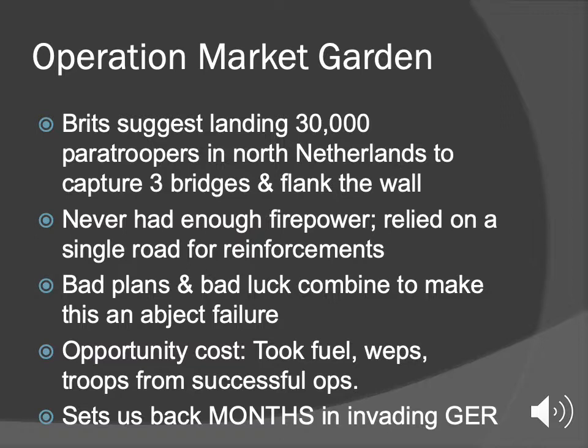And then Operation Garden is pushing a bunch of guys on the ground up the one road that goes up there. So the idea is Market happens first. They capture the bridges. They capture the road, which becomes known as Hell's Highway. And then the other guys come through in Operation Garden on Hell's Highway to reinforce these paratroopers.